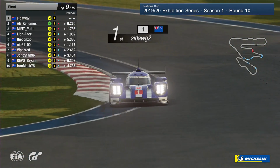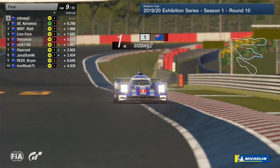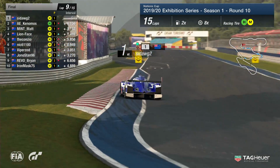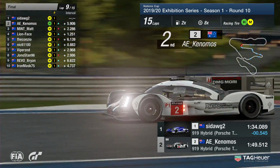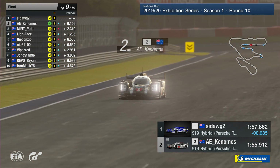Sidog, I think someone we see at the World Tour events should be able to get in the zone enough to do a good job here, but we'll see. Kenemos is also a very quick driver. But this is where these races become very interesting, where they're split by 6 seconds, but they aren't really, if that makes sense. This is a much closer race than 6 seconds, potentially.